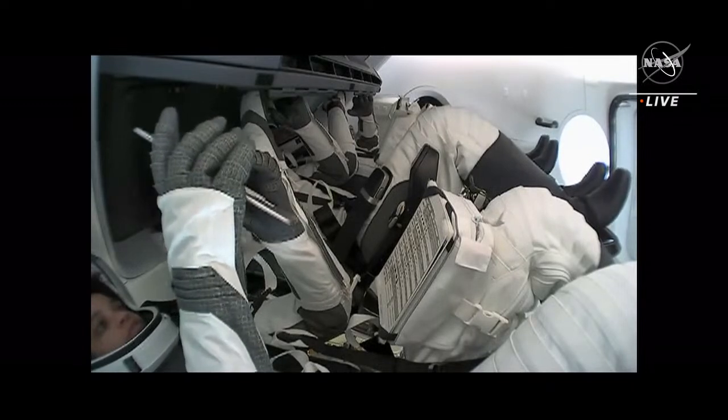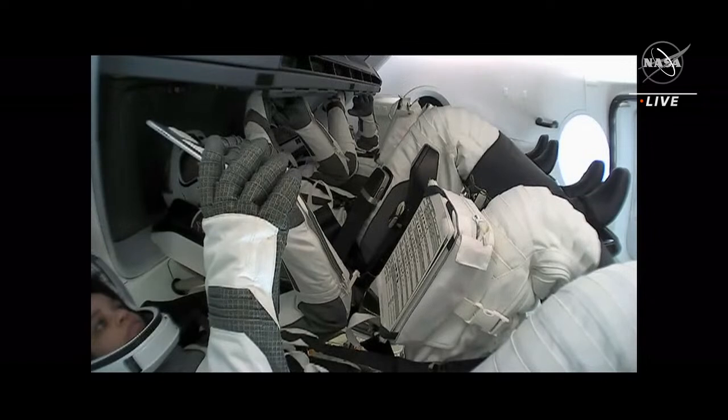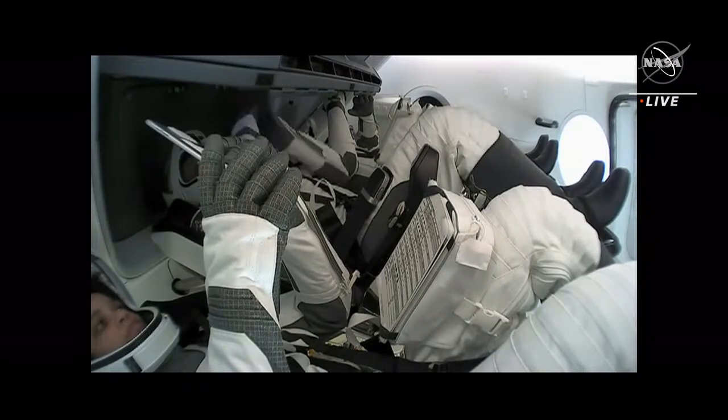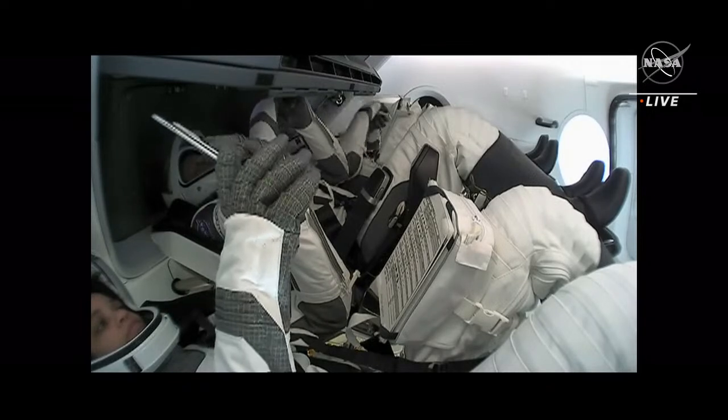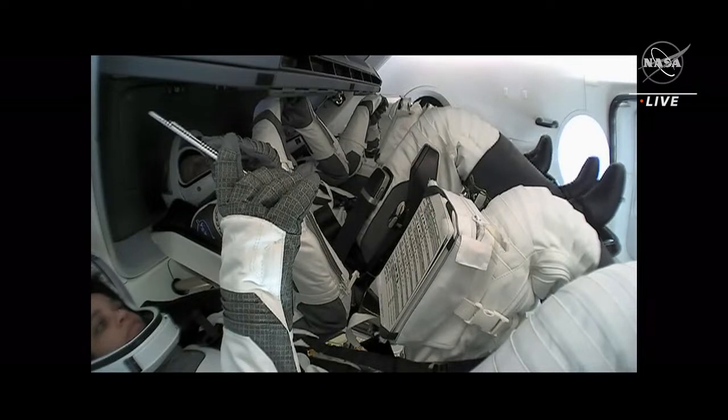If you're just joining us, the Crew Dragon Freedom, along with Crew-4, is ready to depart the space station, having arrived on April 27th. The crew consists of NASA astronauts Kjell Lindgren, Bob Hines, Jessica Watkins, and ESA astronaut Samantha Cristoforetti.